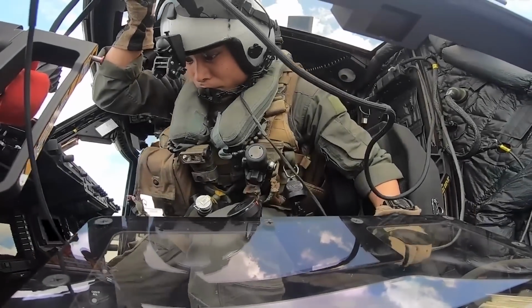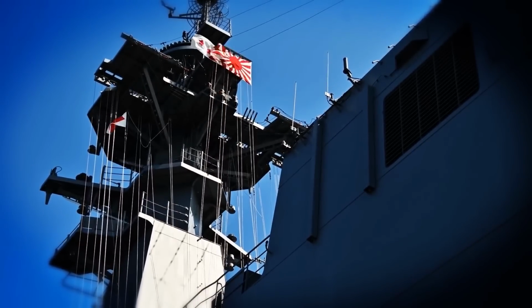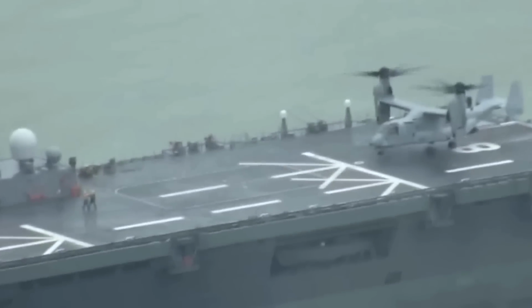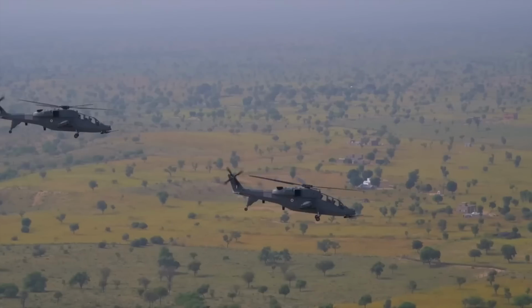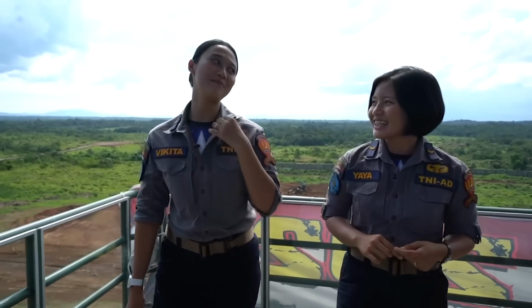So far, the only non-American Osprey operator is the Japanese Self-Defense Forces. In 2014, the Japanese ordered 17 MV-22B. They are deployed on boards of the Izumo-class flat-deck destroyers. No more machines have been exported so far. India, Israel, and Indonesia show a certain interest in them, but for now without deliveries.